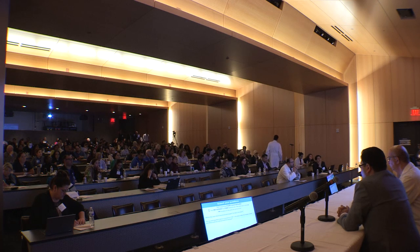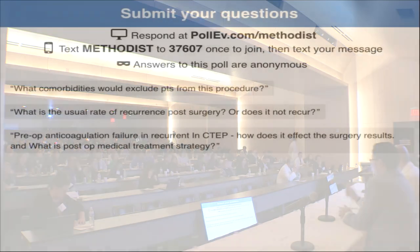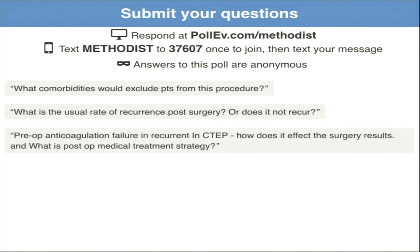What is the usual rate of recurrence? About 25%. So this is another expectation that you have to set for your patients. You have to tell them that a quarter of you will improve and then will get worse because the condition will recur. So setting expectations, as with any type of surgery, is extremely important.